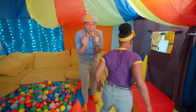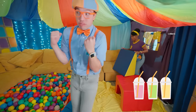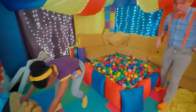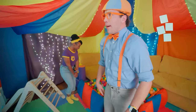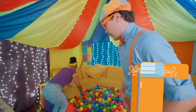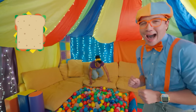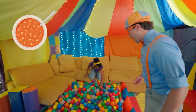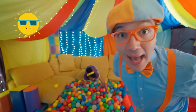Where'd that dinosaur go? Okay, you're getting cold, like a cold frozen smoothie. Yep, you're still cold like ice. Still cold. You are as cold as an ice cube. Cold. As cold as a giant, giant refrigerator freezer. Whoa, you're getting warmer. You're getting really warm. Maybe like a warm, toasty panini. Ooh, yum. Whoa, you're getting hot like a bowl of soup. Or hot like lava. Or hot like the sun or a star.